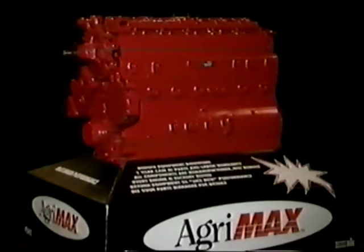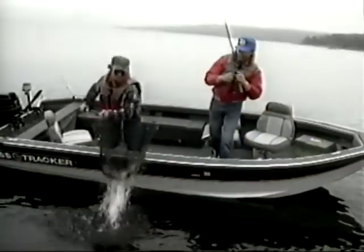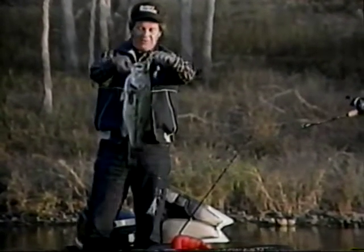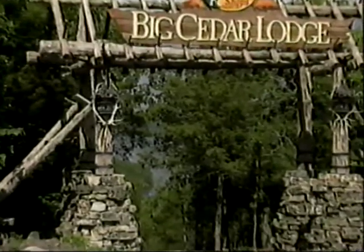In order to highlight the AgriMax, your best value in remanufactured engines, and provide a fun incentive to help your business grow, SRC and Case IH announced in December the AgriMax Masters Bass Tournament. What you see is just a glimpse of all the excitement found during the '92 tournament, which was held recently at Big Cedar Lodge near Branson, Missouri.